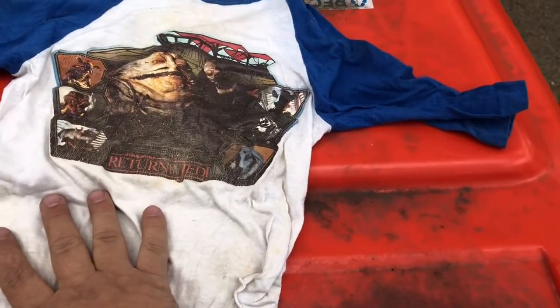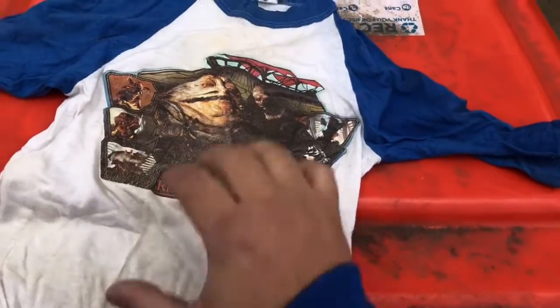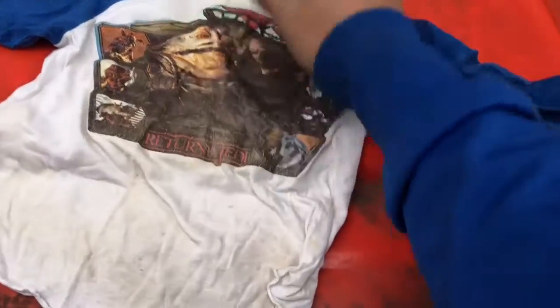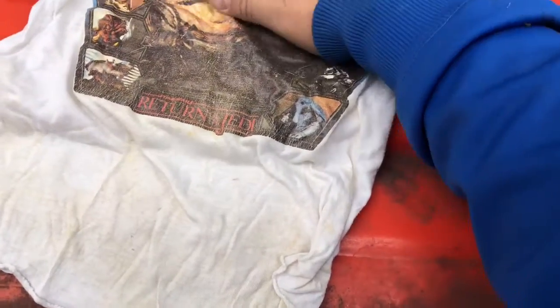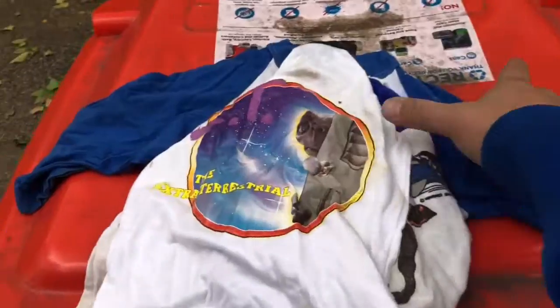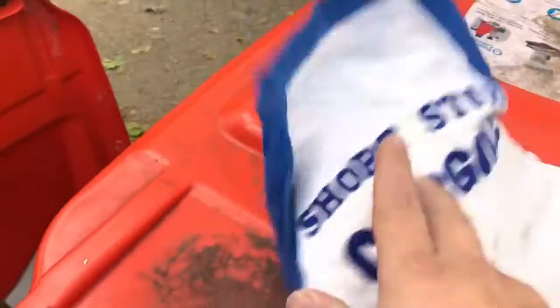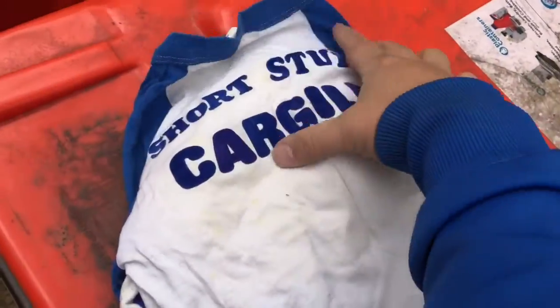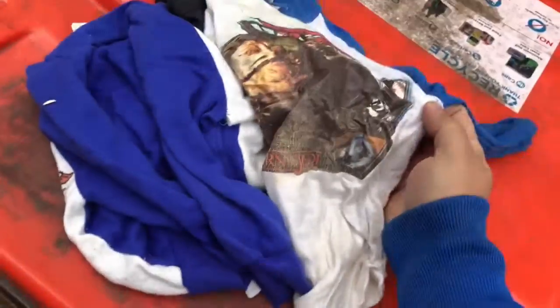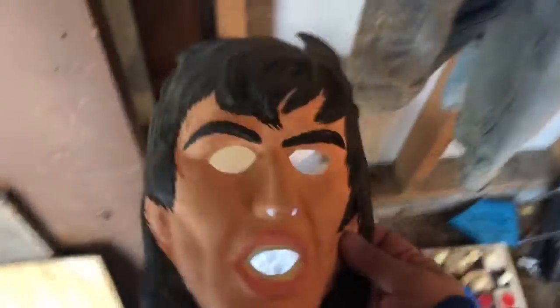Return of the Jedi shirt, and it's on a really small one. That's my adult hand in the middle of that. That might fit a 5-year-old. It says it's small, but these are cool, and for what I paid for everything, I'm glad that these were in the lot. And then on the back of that one, it says short stuff, Cargill. I don't know, but somebody's gonna want those. This is Tarzan.